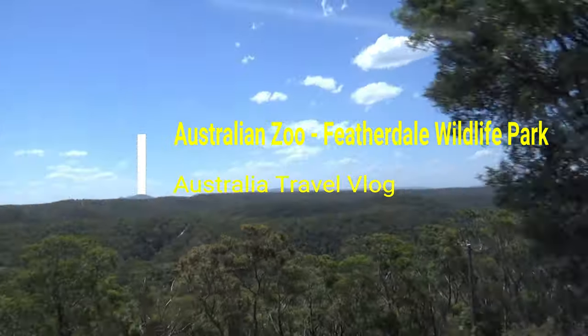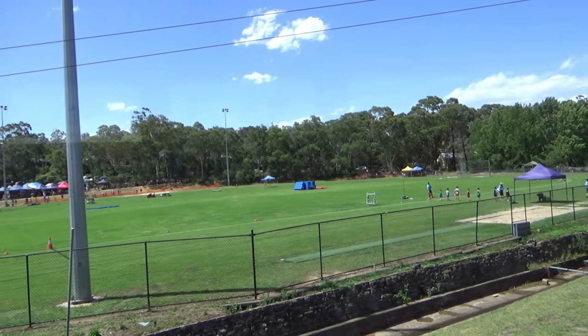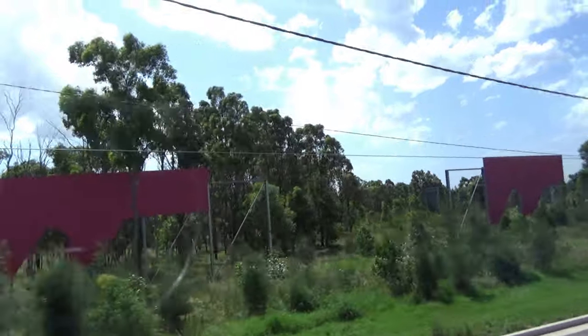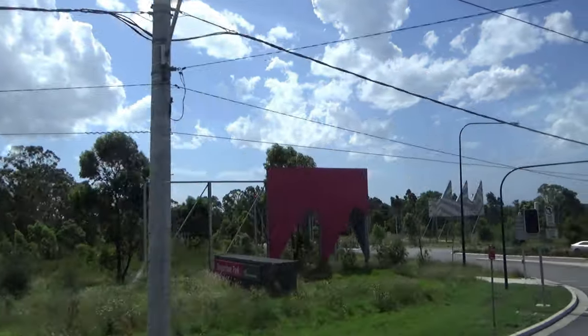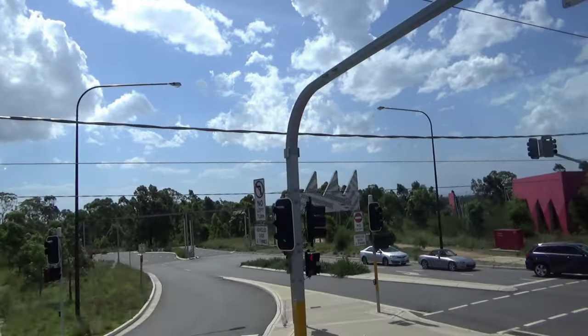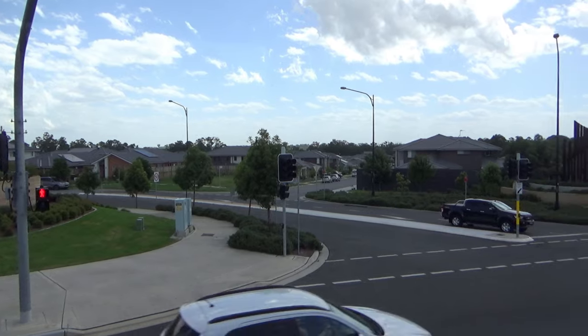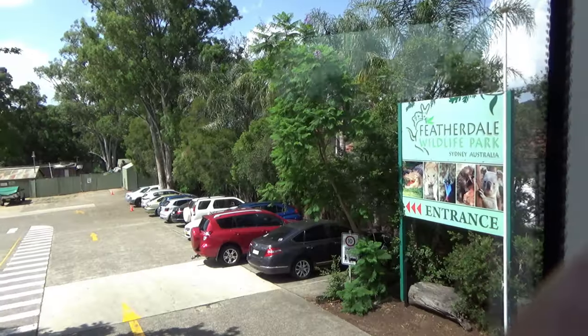In the last episode, we visited the Blue Mountains in Sydney, Australia. And in this episode, I'll take you to the Featherdale Wildlife Park in Sydney, Australia. Featherdale Wildlife Park hosts more than 1,700 Australian native birds and mammals from over 250 different species in a lush bushland environment, and it has the world's largest collection.